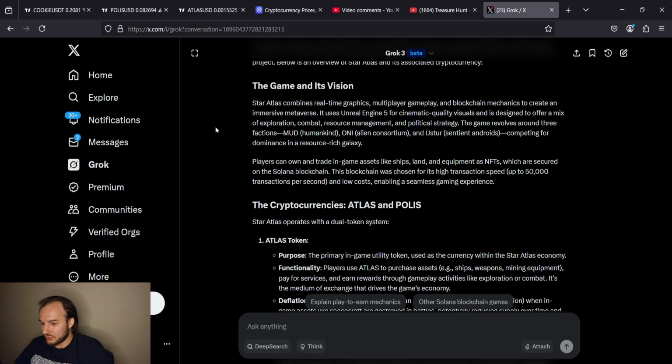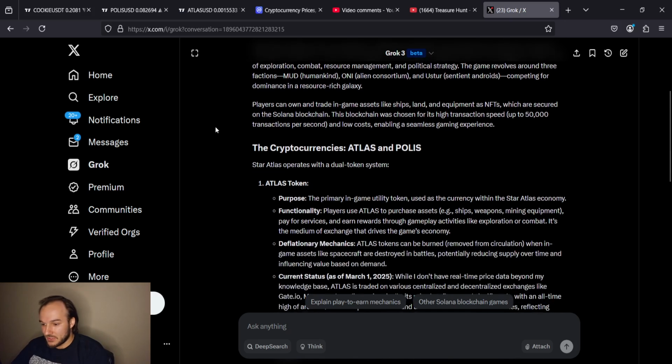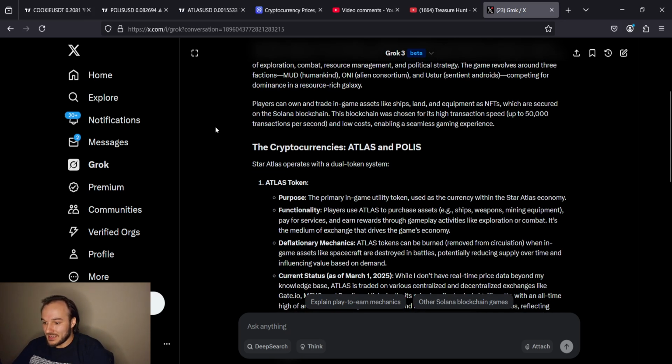The game revolves around three factions: MUD, humankind; ONI, alien; and Ustur, sentient androids. Definitely kind of reminds me of StarCraft with the three races competing for dominance in a resource rich galaxy. Players can own and trade in-game assets like ships, land, and equipment as NFTs. For anybody who games, that's cool. That's really cool, right? Like that concept is cool, right?